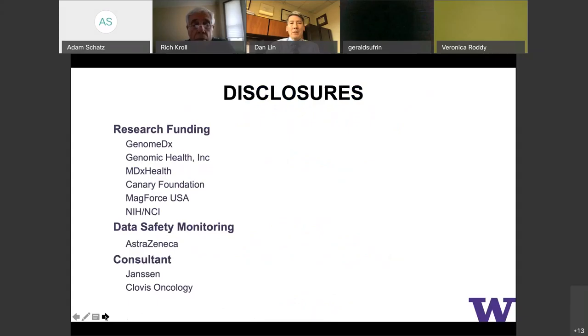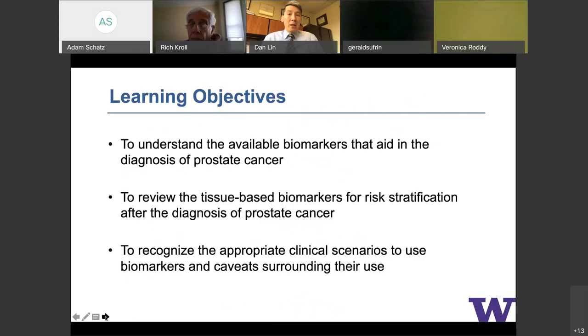Here are the learning objectives. The first is just to understand biomarkers that are available for diagnostics in prostate cancer. I'm going to talk about tissue-based biomarkers quite a bit for risk stratification. And then at the very end, I think the most important is to understand when to use them and in which clinical scenarios to pull the biomarker off the shelf, so to speak, and to start using them.